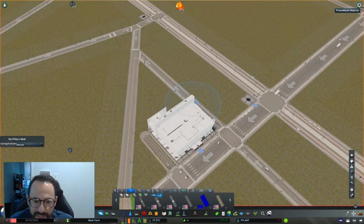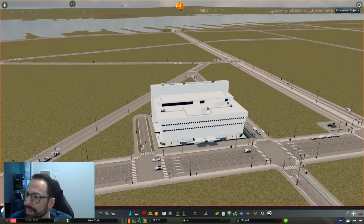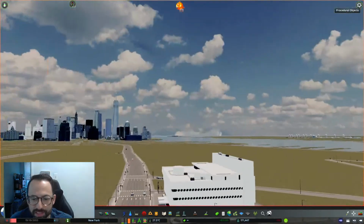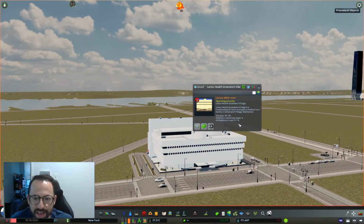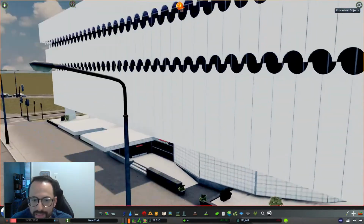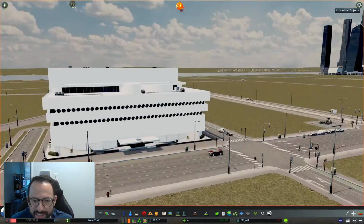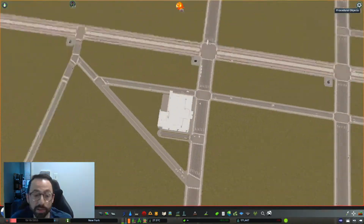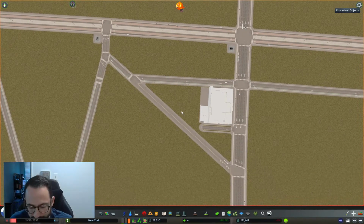Here's actually a cool one we haven't seen yet. I put this on off camera. This is Lenox Health Greenwich Village. This is a new asset from the workshop. It actually acts as a hospital. And yeah, pretty cool asset. Pretty simple. But you gotta love the little details, the emergency details, and it is very unique looking in general, which I appreciate.